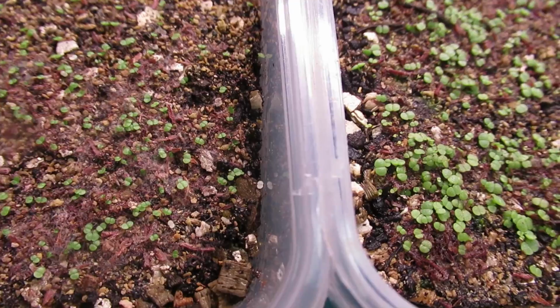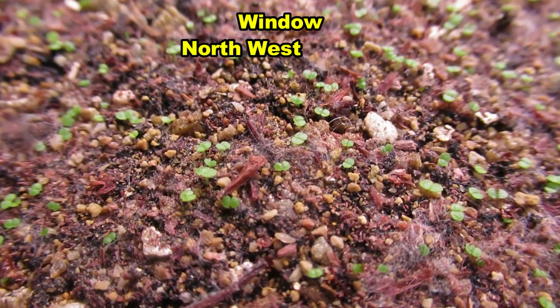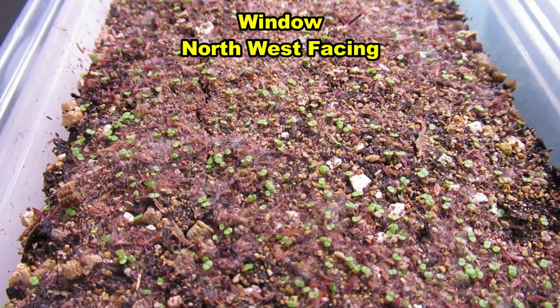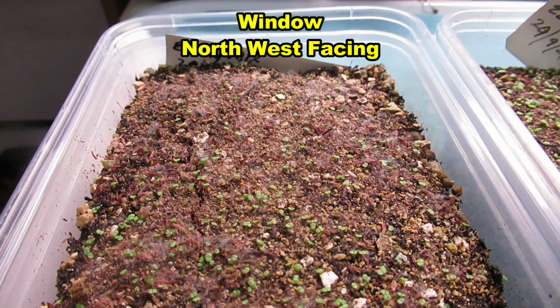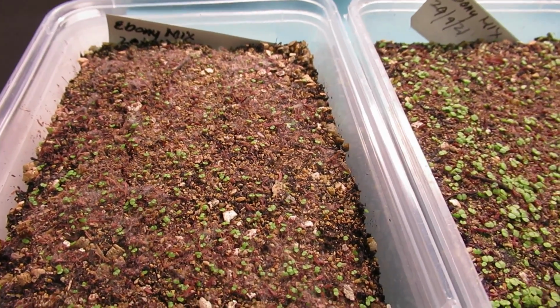So the growth, you can see, let's go for the left side first. This is the ones that are grown in the window, and they are growing really well. In this tray alone, I don't even want to count it, but I think there's at least almost 1,000. There's got to be 1,000 little plants in here. Anyway, this one on the right, that's the difference of the growth.